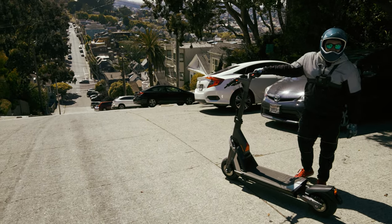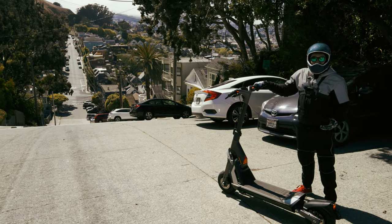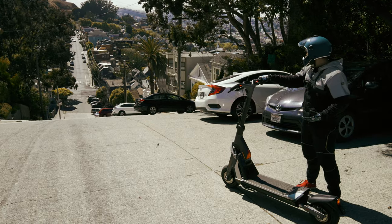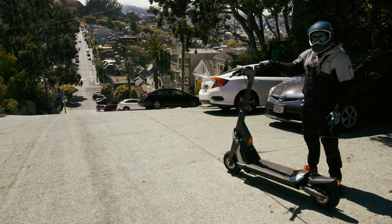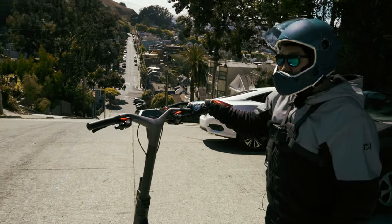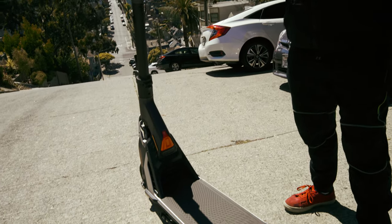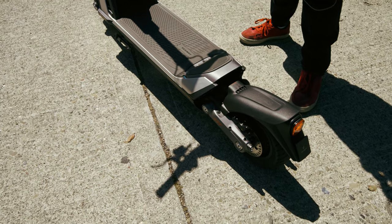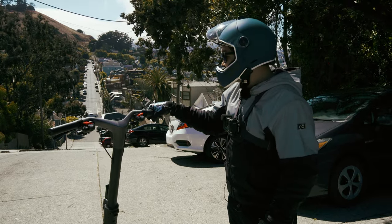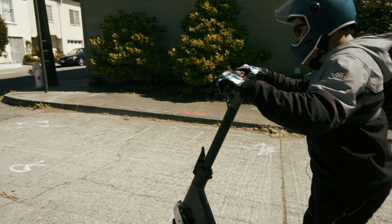We just made it up Ripley Street on the GT1 in race mode, single motor. I think this is a first for the single motor scooter market to ever make it up this really steep hill. That's insane. That's crazy. It actually made it. We were all doubting. We were all non-believers. And Segway proved us wrong. 52-volt single motor. Nuts. That's crazy. I believe. Steven believed the whole time.